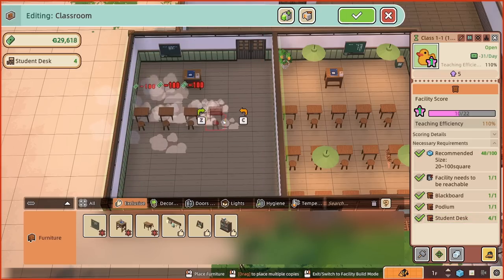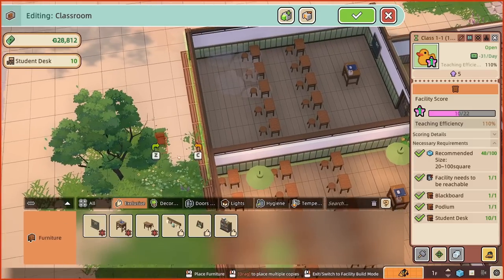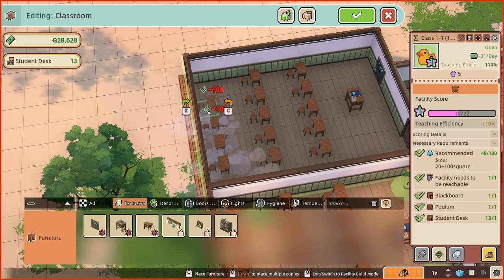So 1, 2, 3, 4, 5. And then if we rotate it round a bit, 1, 2, 3, 4, 5.